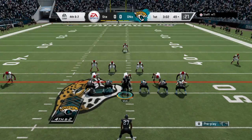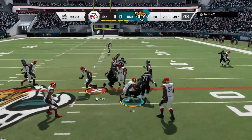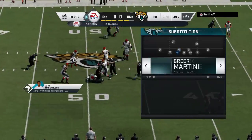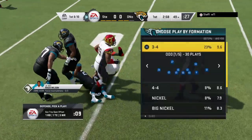And on their first drive, the offense staying out there. They're going to go for it on 4th. They'll try and run for it. And he is not going anywhere. They stop him for no gain. Kareem Hunt stops short of the sticks. And this defense delivers a turnover on downs on the very first drive of the afternoon.